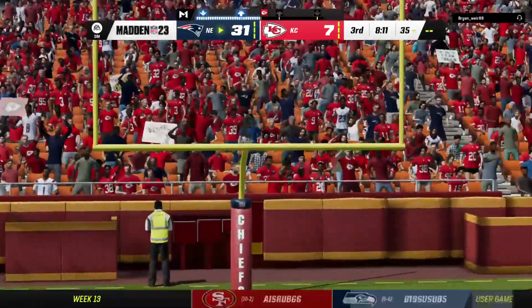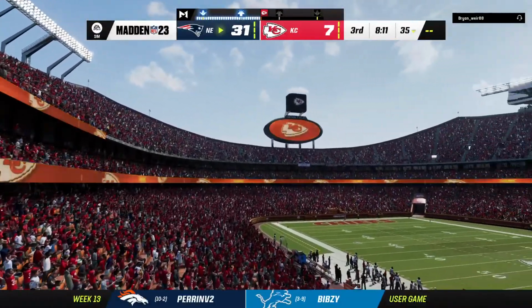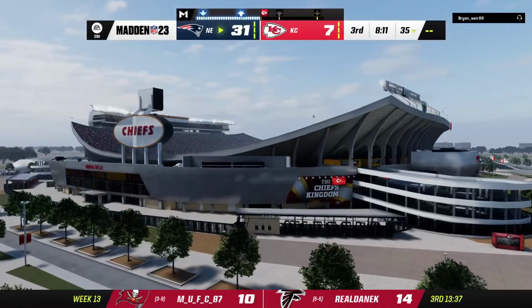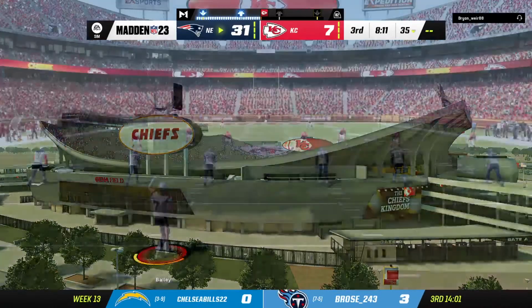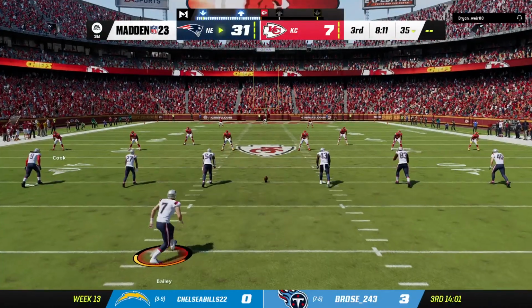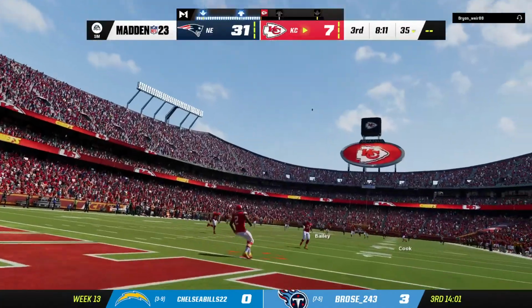Extra point up and through by Myers. And the lead is now 24. Patriots 31, Chiefs 7. Jake Bailey to kick off for the Patriots. So they throw the pick six. They'll get another shot at it now as this one's in the air.